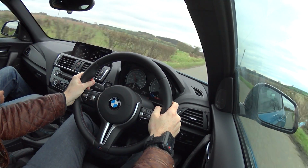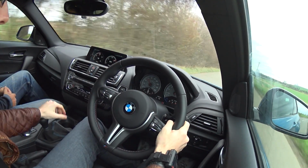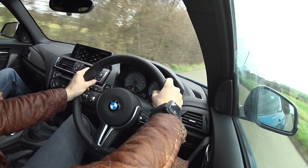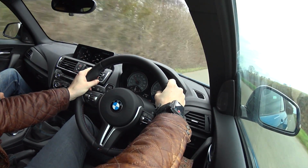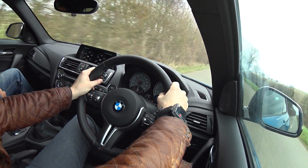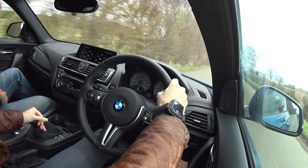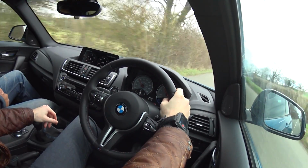Now, remember a few videos ago I was asking would I replace the Golf R with this car? After test driving this, yeah, I would. This would be a suitable replacement for a Golf R. Obviously, a lot of you are going to say, well, what about a Porsche? What about a Mercedes? They're going to have to be test driven. Simple as that. But yeah, what they've done with this car is quite interesting.